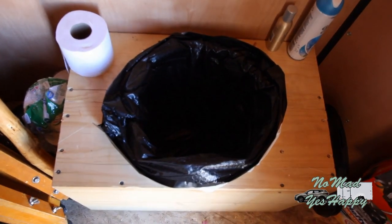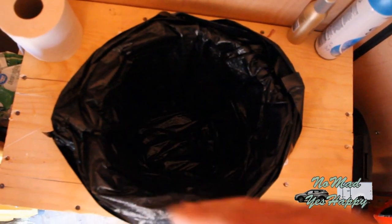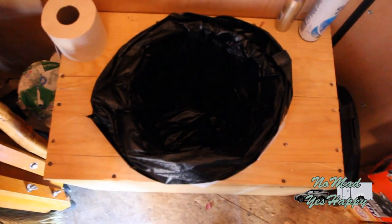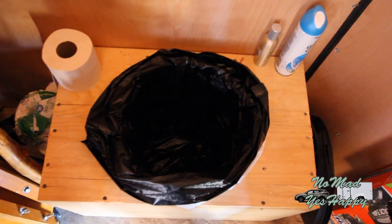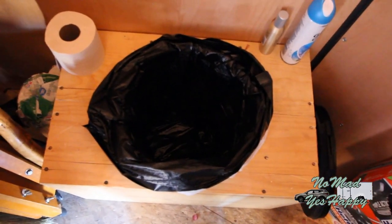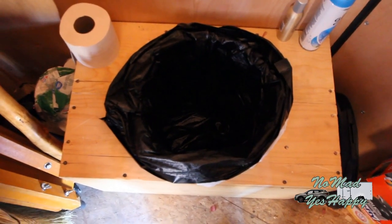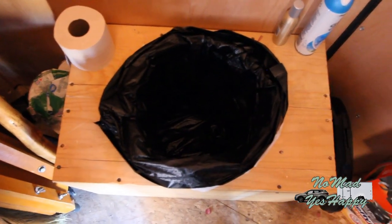Okay, so I've got the second bag in. It's kind of hard to see because it's black. But again, I've made sure that the bag is as close to the walls of the bucket as I can get it. And I've chosen, actually, I didn't have a preference. This was a preference that Rachel expressed when she was still traveling with me. I understand her preference, but she prefers the black bags because it hides the contents a little bit better. And I totally get that. So that's why we've chosen the black. But a white bag will work.